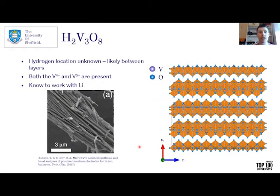So an interesting vanadate oxide material is H2V3O8. It's quite interesting because it's got hydrogen in it, so it will be interesting to see how the hydrogen affects the material. You can't see hydrogen on XRD, so people aren't fully sure exactly where the hydrogen sits in the material, but we assume it's somewhere in the gaps between the layers. And we're not yet sure if they are there as hydroxyl groups or water groups. So it'll be interesting to find out.